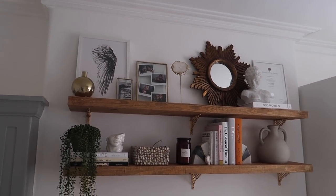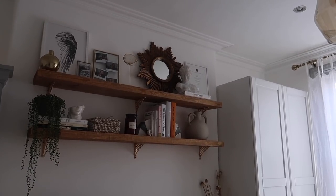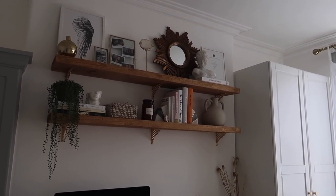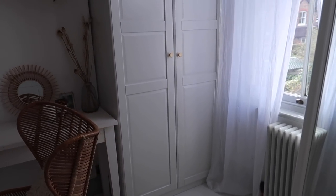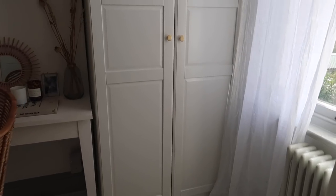So yeah, I love this little corner. It's just so satisfying to me. It took me ages to dress them, but I feel like I've got it right now and I'm really, really happy with it. And then we have the main event. So we have the wardrobes. Now these are IKEA PAX wardrobes. So I have a whole video on these, so I'm not gonna go into too much detail, but I will link that video down below if you want to watch.